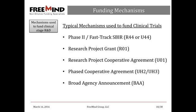Basically, the main difference between a UO1 and an R01 is that it's a bit more hands-on on the side of the funding agency. They don't make decisions for you or take control of a project in any way, shape, or form, but they do expect more frequent updates. They like to be a bit more involved in part of the process, give advice during either the planning or while you're conducting the research. And that type of involvement, our clients have found in the past, to be actually very useful.